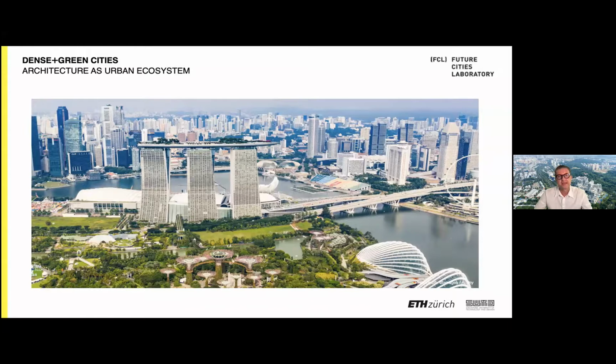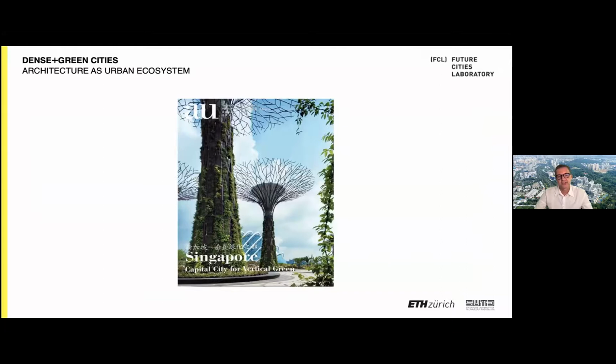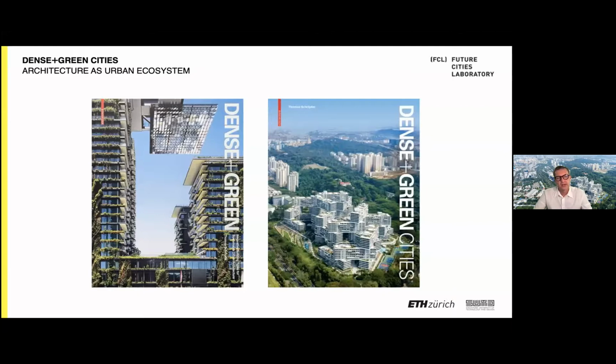Here you see the cover of the Architecture and Urbanism special issue from 2012 titled Singapore Capital City for Vertical Green. The publication features contributions by many of the important dense and green stakeholders in Singapore, including government agencies, developers, architects, and landscape architects. Here, I quickly want to show you the covers of two book publications that summarize important findings of our work at FCL. On the left, Dense and Green, Innovative Building Types for Sustainable Urban Architecture from 2016. And on the right, Dense and Green Cities, Architecture as Urban Ecosystem, our latest book that was published in early 2020.